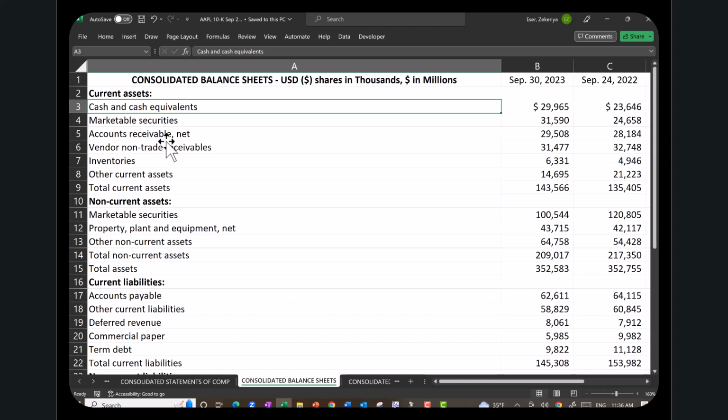Who knows how we list assets on the balance sheet? In what order? There's a certain order to it. What is the order in which we list the assets on a balance sheet? If you know. Cash first. Cash first, but that's from most liquid to least liquid.